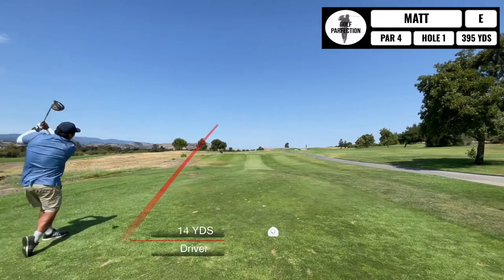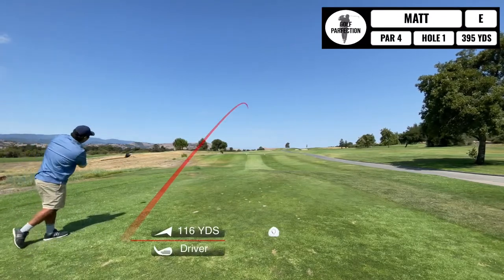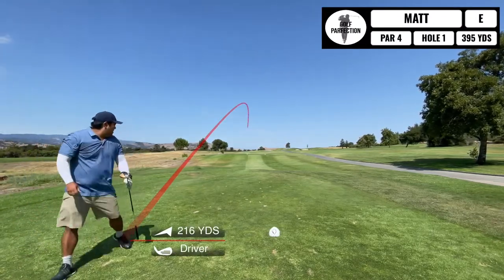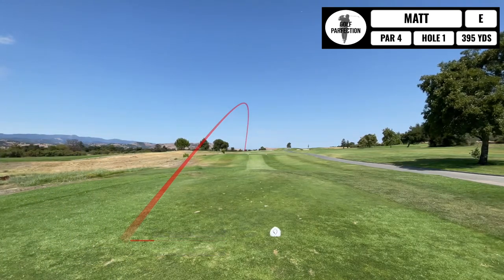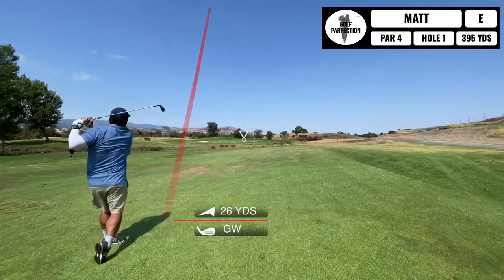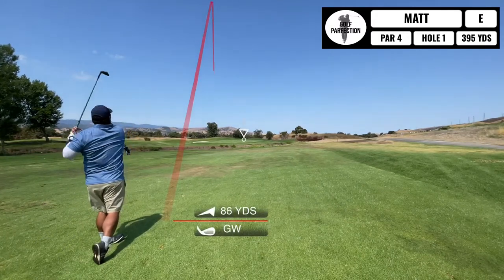All right, starting off on this first hole with the wind behind. Fortunately, I hit a really good drive. And this is actually a pretty tough starting hole because there is a creek in the middle near the green, and it's a pretty long hole. So I just have a wedge into the green.